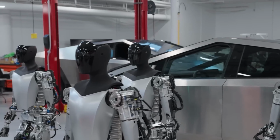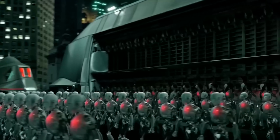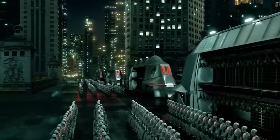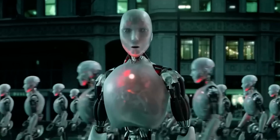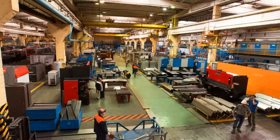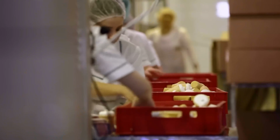The Tesla bot heralds a transformative era in manufacturing, labor, and daily life, promising efficiencies that once seemed the stuff of science fiction. Its advanced AI and physical capabilities suggest a future where tedious and dangerous tasks are delegated to robots, potentially freeing humans for creative and interpersonal endeavors.